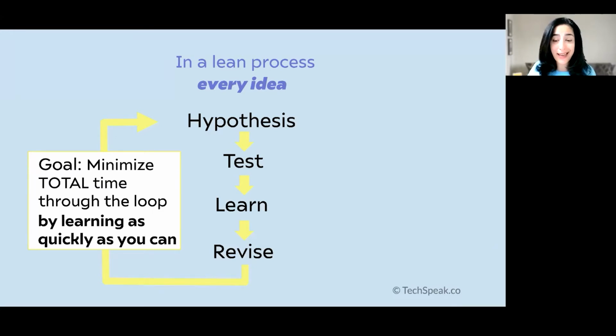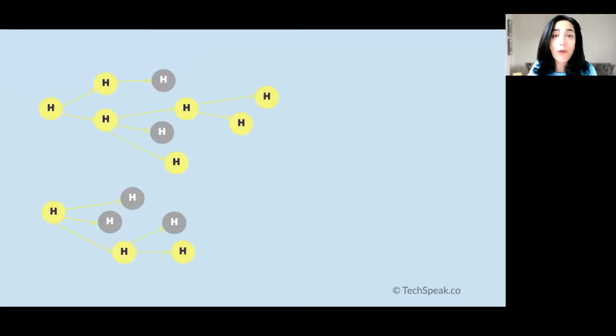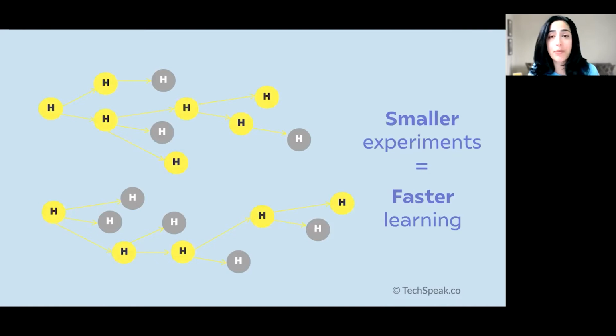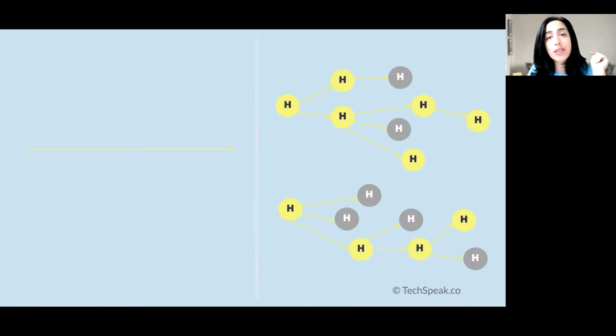So basically, in the lean way of building products, your startup is a series of well-designed experiments that you're constantly testing so you can adjust your path to success. And this is the key. The smaller your experiments are, the faster you can test and learn whether something is working or not. So instead of taking this long approach to figure out whether something is going to work or not, you are taking small steps to get to success a lot faster.